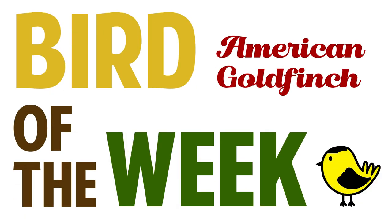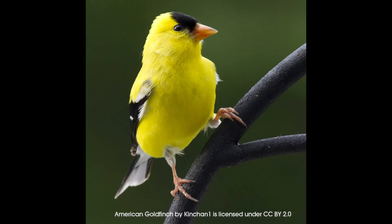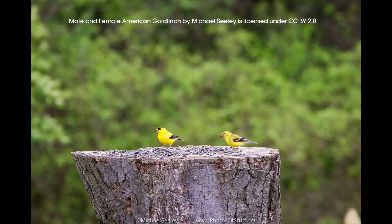Bird of the week is the American goldfinch. Common throughout America and southern portions of Canada, the American goldfinch, with its show-stopping yellow and black plumage, is an easy bird to spot during breeding season.